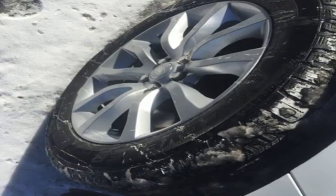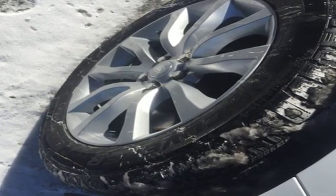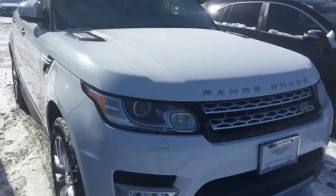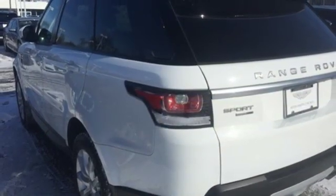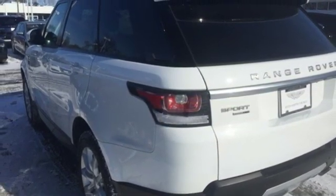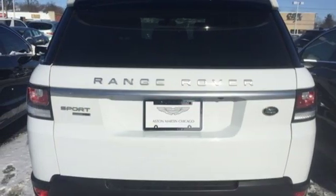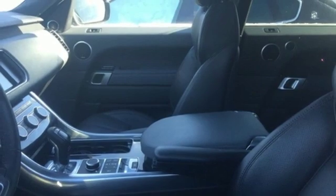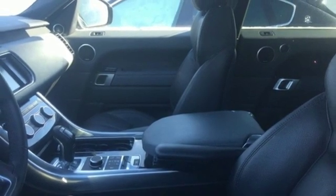Edmunds.com explains, what's immediately apparent is that all this talk of agility is not marketing waffle. The way the Sport changes direction is hugely impressive, even at speeds that would have been downright worrying in the old model. This could well prove to be the first Land Rover that's genuinely fun to drive on a challenging, twisty road. Land Rover, the pinnacle of capability.